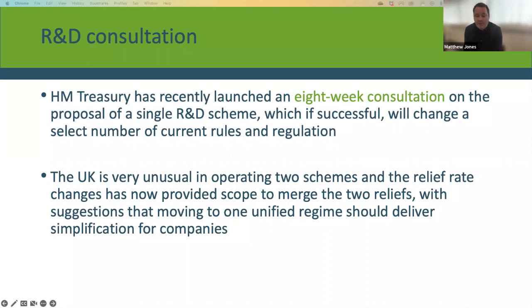So at the moment, as noted previously, there's two types of R&D claim. There's the SME relief and there's RDEC relief. And a lot of businesses find that quite confusing, to have two. And also it's quite unusual for a country to have two schemes. So what they're looking to do is essentially do away with SME and expand RDEC to cover SMEs as well.